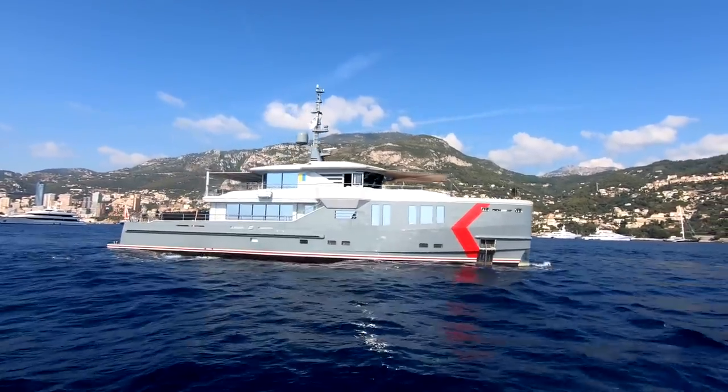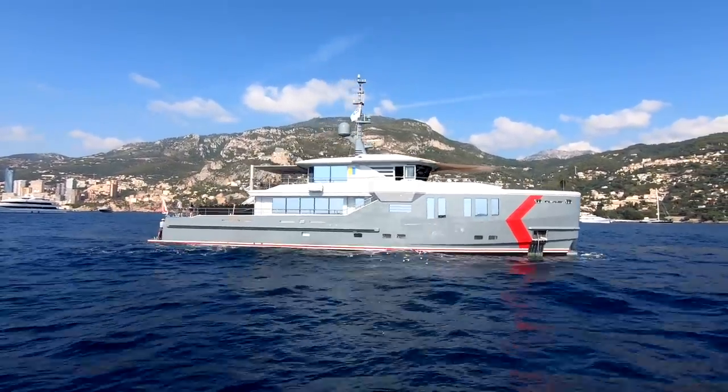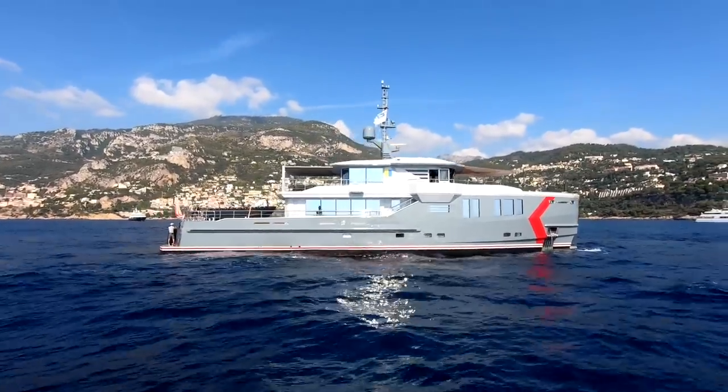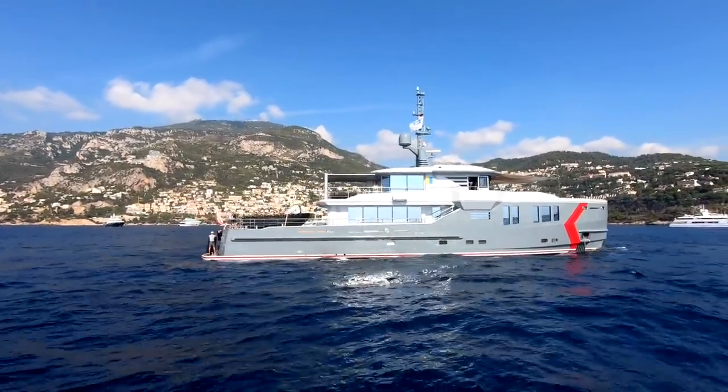7,000 nautical miles on a small boat like this, 36-meter boat, that's impressive. And the fact that he's very hands-on, apparently he's sailed around the world himself, which is impressive as well. So he's definitely a qualified seaman. So yeah, it's great to see an owner of a boat using it for its intended purpose.